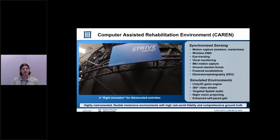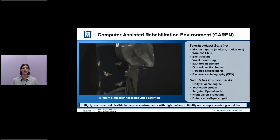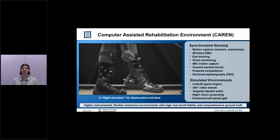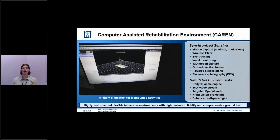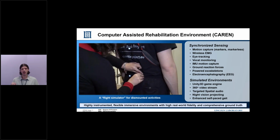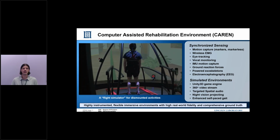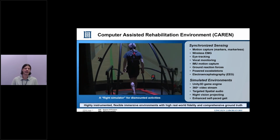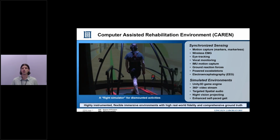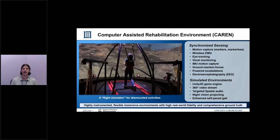We like to think of the Cairn system as a flight simulator for dismounted activities. And so we can take a large number of sensing modalities. Here you see a powered exoskeleton. You see the person walking on the treadmill there with motion capture, with the markers that are placed on the body to do marker-based motion capture. We also have markerless motion capture capabilities, electromyography for muscle testing, vocal monitoring and eye tracking. We can measure ground reaction forces, etc., all while simulating environments driven by the Unity 3D gaming engine.